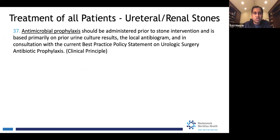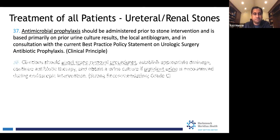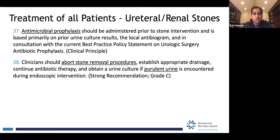Antimicrobial prophylaxis should be administered prior to stone intervention and is based primarily on prior urine culture results, the local antibiogram of an institution, and consultation with the current best practice policy statement on urologic surgery antibiotic prophylaxis. Clinicians should abort stone removal procedures, establish appropriate drainage, continue antibiotic therapy, and obtain a urine culture if purulent urine is encountered during endoscopic intervention.